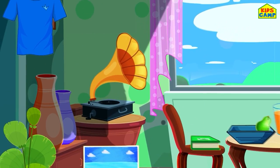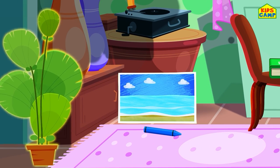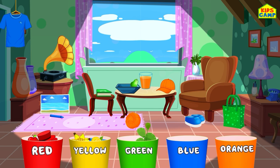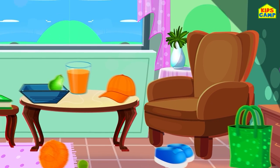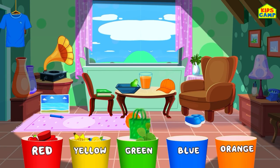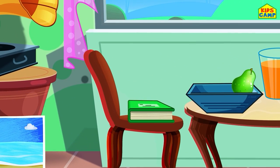Can you look for something that is green in my room? I see it. The plant. Into the bucket it goes. What else is green? That's right, the green bag. Anything else? I see it too! The green book!